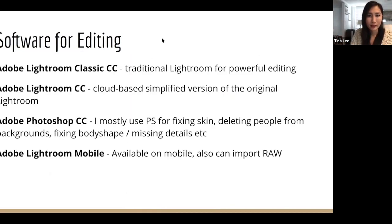Sorry, guys. There's a lot of questions, so I'm going to have to move on, and we'll get to your questions later on. Okay. So these are the softwares that I recommend for editing.